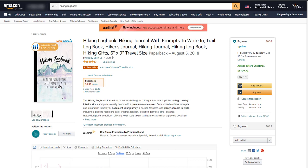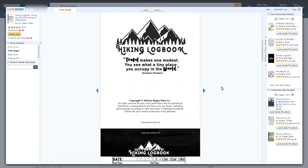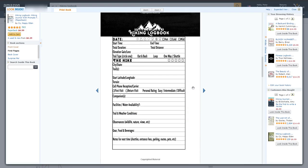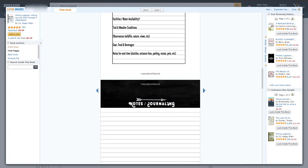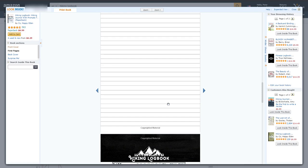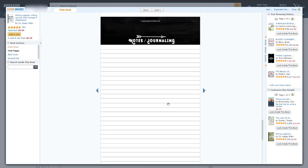Coloring books, your strategy will be different, journals will be different, but for logbooks, we want to see what a normal hiking logbook will look like. Okay, so we see, okay, we have the date, we have the weather, temperature, start end time, duration, distance, elevation, some trail type details. You can give the hike a star rating, the location, who you're with, and then some lined page for additional note-taking, I assume.